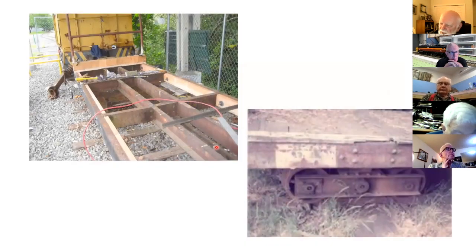This is the steel flat car that we worked on. The steel was intact and in very good condition, as were the truck sets, which are right here. And this is about as simple as you can get for a truck. The difficulty today in modeling this would be to find the wheel sets that small. You could probably scratch build them or have them fabricated for you.